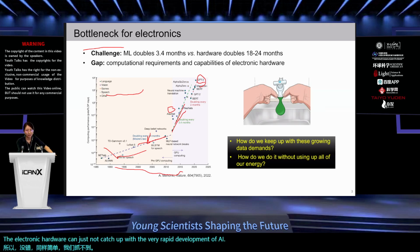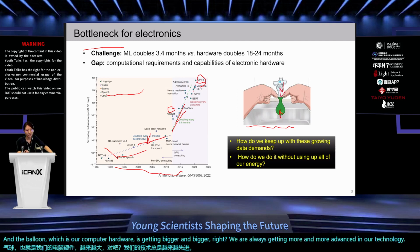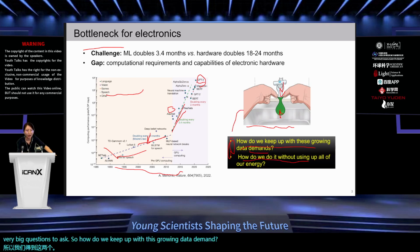To put it into more perspective, think of it as trying to fill a water balloon with a fire hose. The balloon, which is our computer hardware, is getting bigger and bigger. We are always getting more advanced in our technologies, but the fire hose, which corresponds to our data demands, is getting even faster. So what will happen? Boom, explosion, right? Our data needs just cannot catch up with our computer capabilities. So we have two very big questions to ask: how do we keep up with this growing data demand, and how can we do it without using up all our energy? These are the challenges we need to tackle.